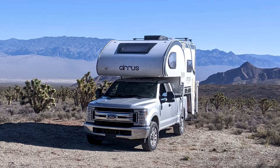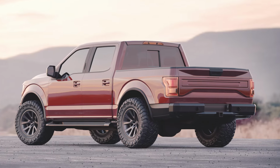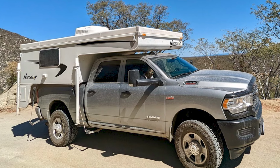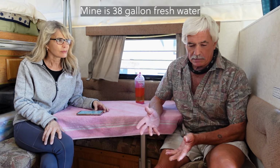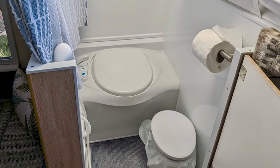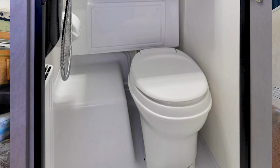But yeah, this is a lot more wear and tear on your truck, and you may also have to have a more heavy-duty truck to support the weight. That is a significant expense. And I have a 36-gallon tank, which is almost the same as yours, and pretty much a gray tank with a cassette toilet, which I think is pretty much what you have. I have a regular standard RV toilet with an 18-gallon black tank.